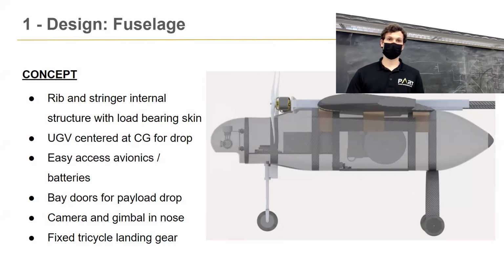Right now, we just have a fixed landing gear. It's not steerable and it's not retractable. Those are maybe stretch goals that we can get to later, but for now, we're not worried about it.